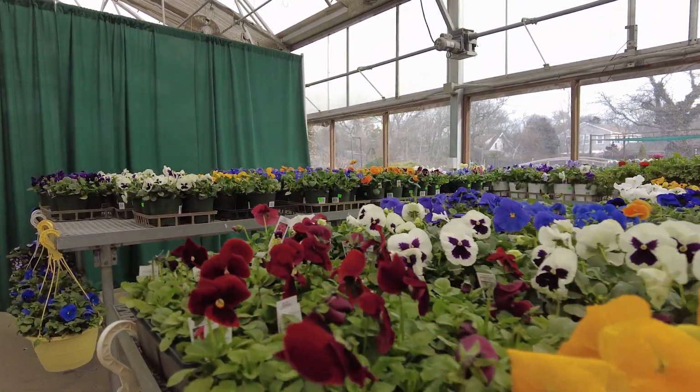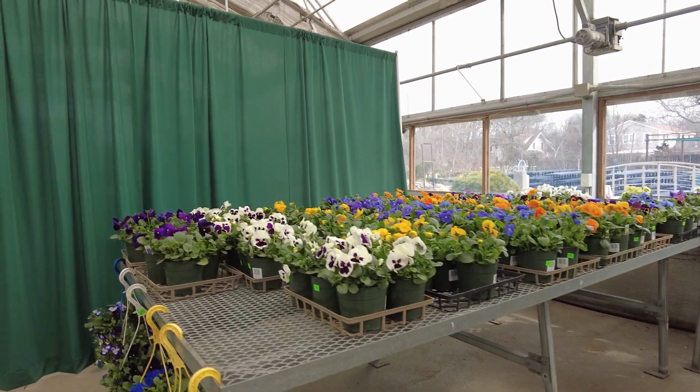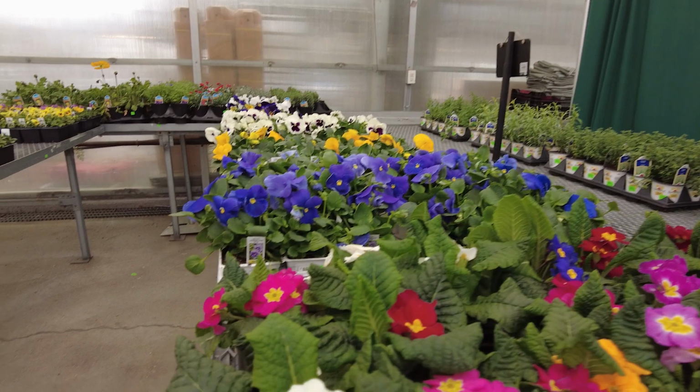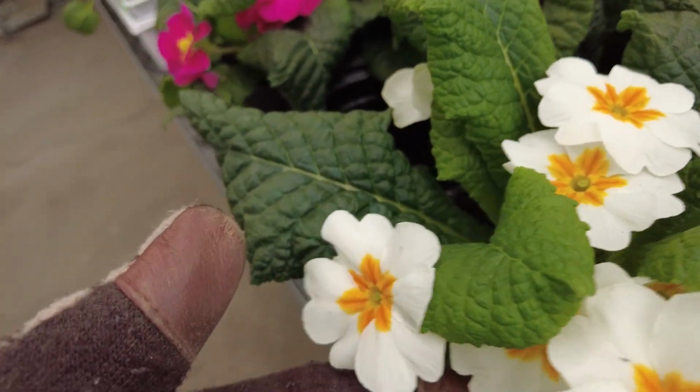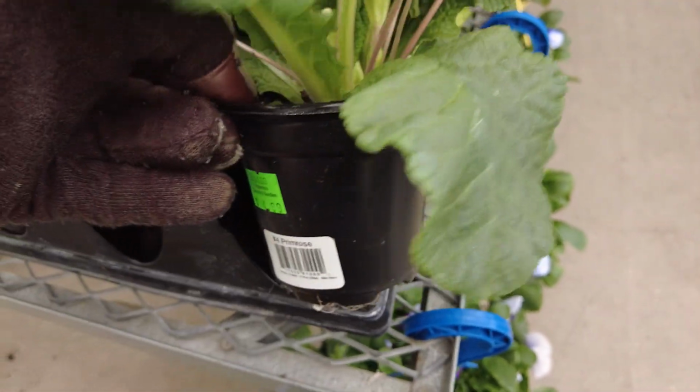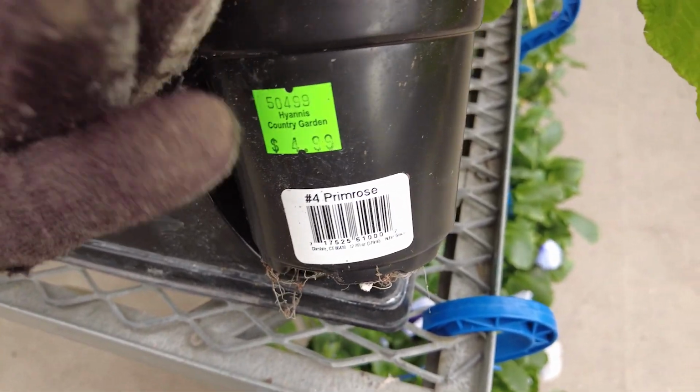Now out here they have more of the large showy pansies, which I do love, but I usually tend to end up buying the smaller violas. I'm not sure why, I just am more drawn to them. More lovely primrose. Look how pretty that. So lovely. Oh, those are only $4.99.